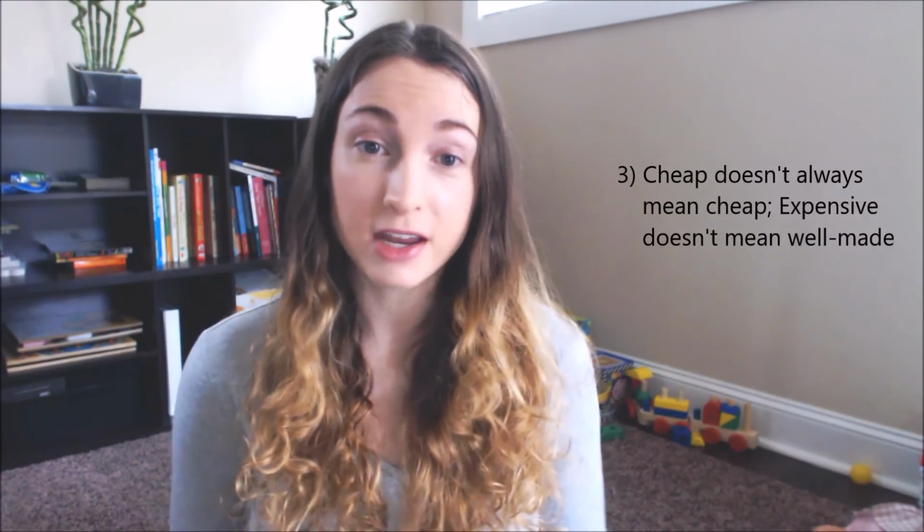Number 3, cheaper doesn't always mean cheap diapers, and expensive doesn't always mean well-made. I've got some Kauai diapers that I used when my daughter was a newborn, and I still use them today, and they have held up just fine, and they were like $8 diapers, which is pretty cheap. And I've got some Blueberry diapers that I really hardly use at all anymore, and I wouldn't recommend because the quality just isn't there, and they were super, super expensive.